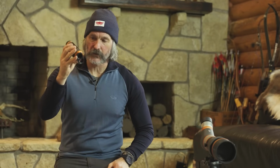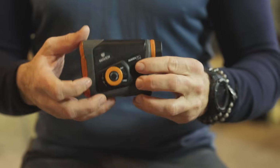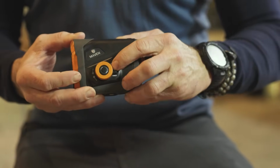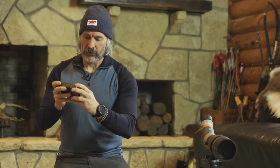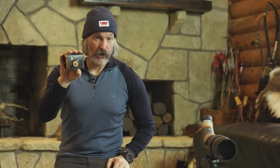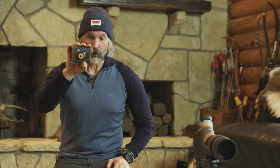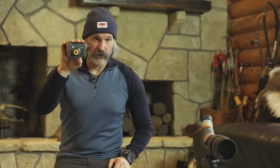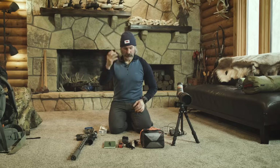And I used a Maven rangefinder. Obviously, knowing the range is super, super important. Coolest thing about this rangefinder, I didn't use it really in Alaska, this feature, but there's a toggle on the side here, field or forest, and when you put it on forest, and I don't know how it works, but if you range a white-tailed deer as it's walking past your tree stand, it's in the trees, in the brush, it'll range the deer, not the brush. Really cool technology.